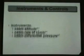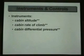Okay, on the test, I'm going to ask you a question. It's going to go like this. It's going to say, list the three instruments that pilots use to control and monitor the pressurization system. You'll notice that I put the word cabin in italics, and the asterisks are there to remind you, to tell you about this test question.